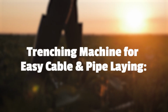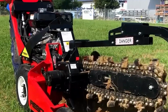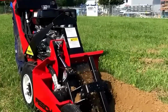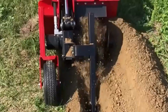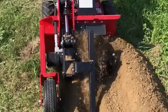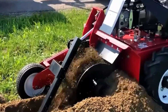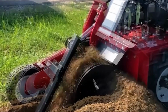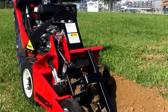Trenching machine for easy cable and pipe laying. This segment highlights a machine that significantly simplifies the process of laying cables, pipes, or installing fences. With its trenching capabilities of up to 60 centimeters deep and 10 centimeters wide, this machine eliminates the need for manual digging, which can be time-consuming, labor-intensive, and even dangerous depending on the ground conditions.